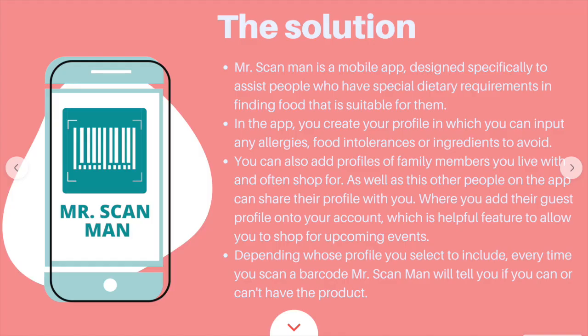Mr. Scanman is a mobile app designed specifically to assist people who have special dietary requirements in finding food that is suitable for them. In the app, you create a profile in which you can input allergies, food intolerances, or ingredients you wish to avoid. You can also add profiles of family members you live with and often shop for. As well as this, other people on the app can share their profile with you, where you add their guest profile onto your account, which is a helpful feature that allows you to shop for upcoming events. Depending whose profile you select to include, every time you scan a barcode, Mr. Scanman will tell you if you can or cannot have this product.